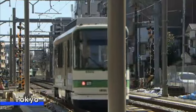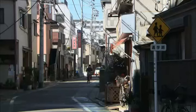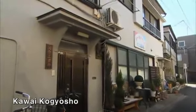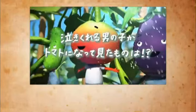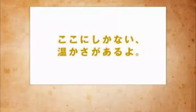Arakawa Ward, Tokyo. It's a place where the atmosphere of the early 20th century remains throughout. Kawai Kogyosho has been processing metal here for more than 50 years. Visiting them is creative director Junichi Tanaka. He's involved in designing product advertisements for major companies and also works on branding and promotions for regional revitalization.